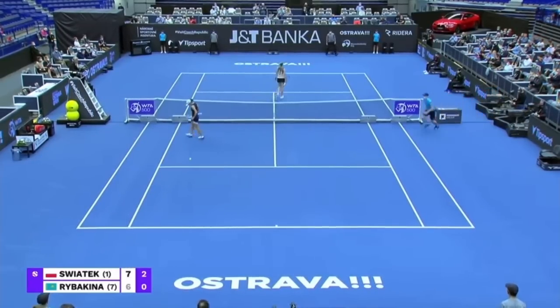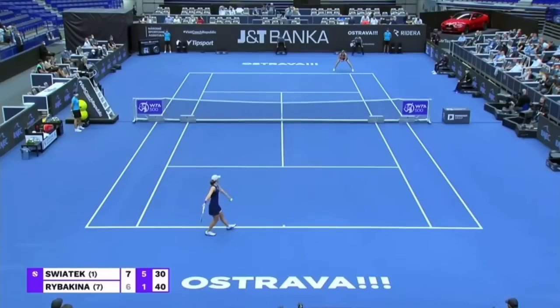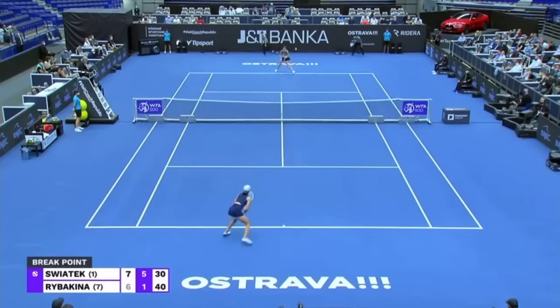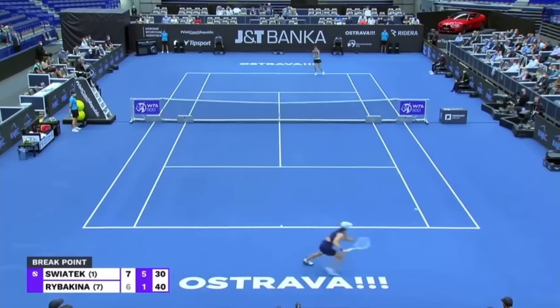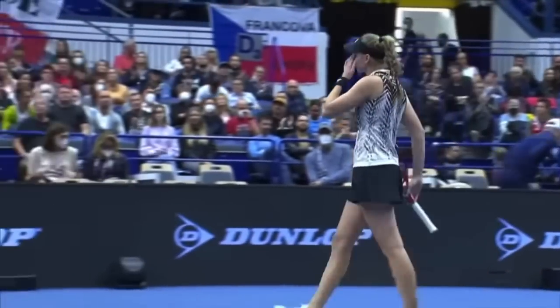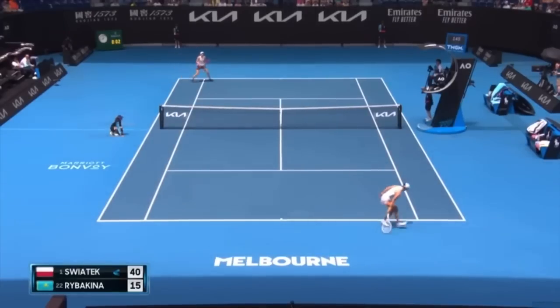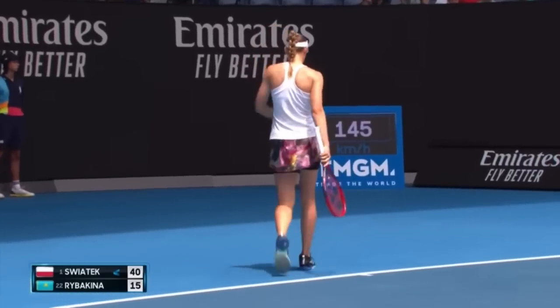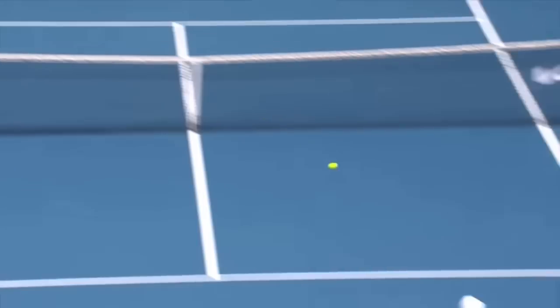Oh, well, that's the volley of the match. Drilled it down the line. Gutsy fighting from Elena Rybakina. Oh, that's a brutal return from the Kazakh. On that wide ball there, didn't do enough with it. She's got very long levers.